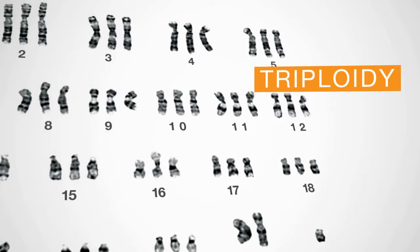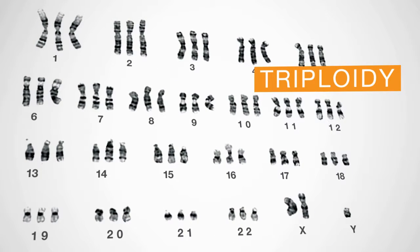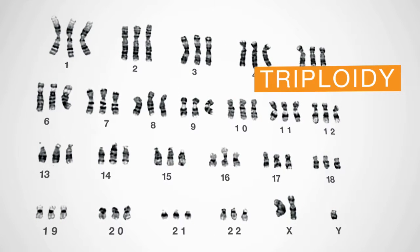Triploidy is when there's actually an extra chromosome in every pair. Therefore, the child would have 69 chromosomes instead of 46. This often occurs by a different fashion where 2 sperm fertilize 1 egg.